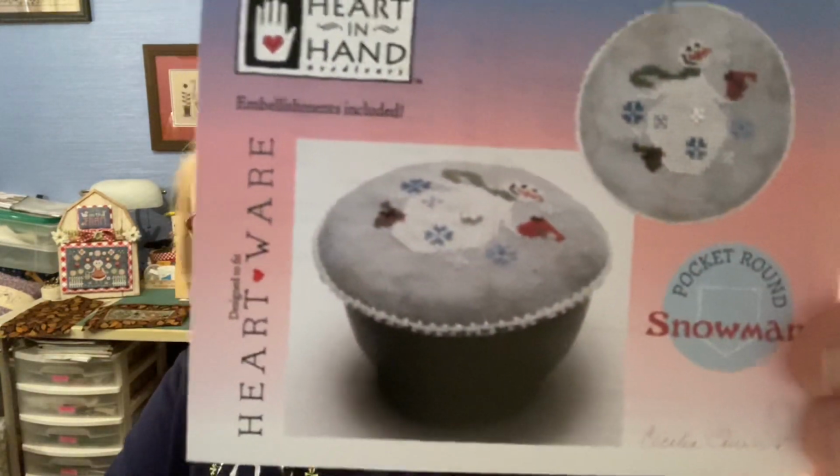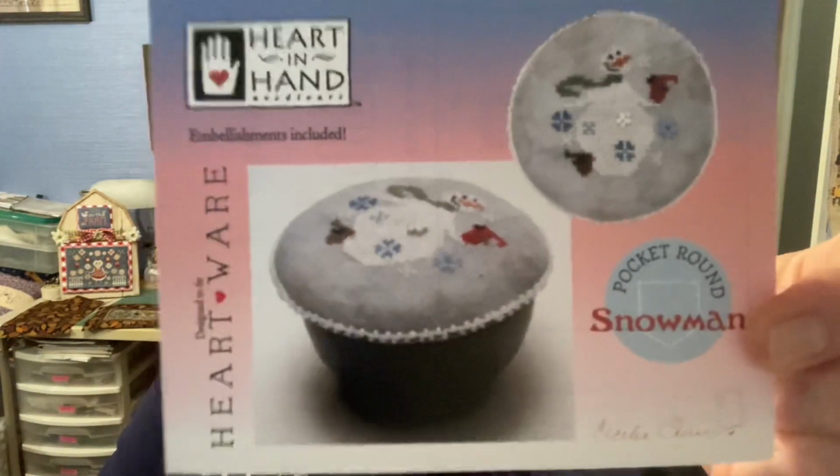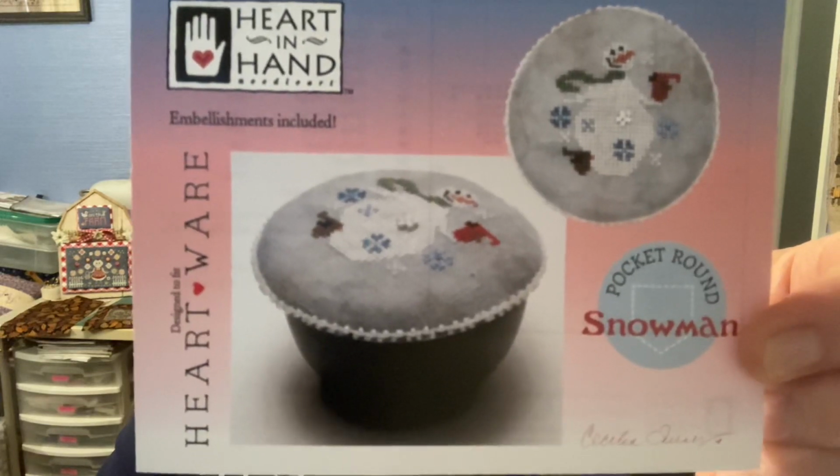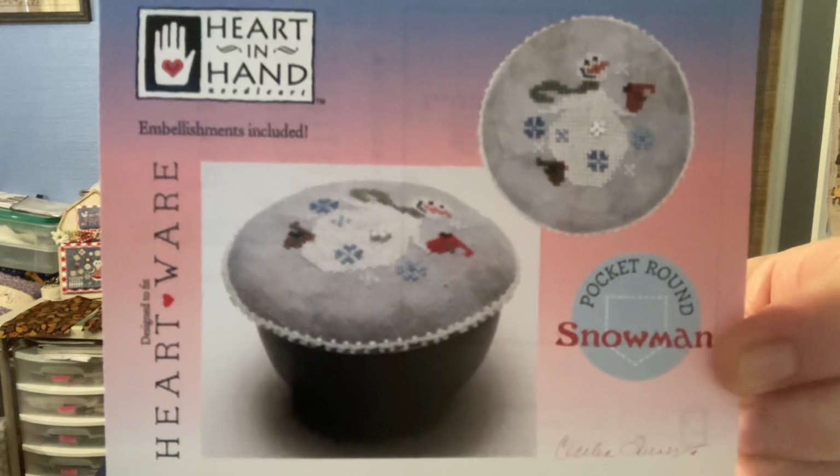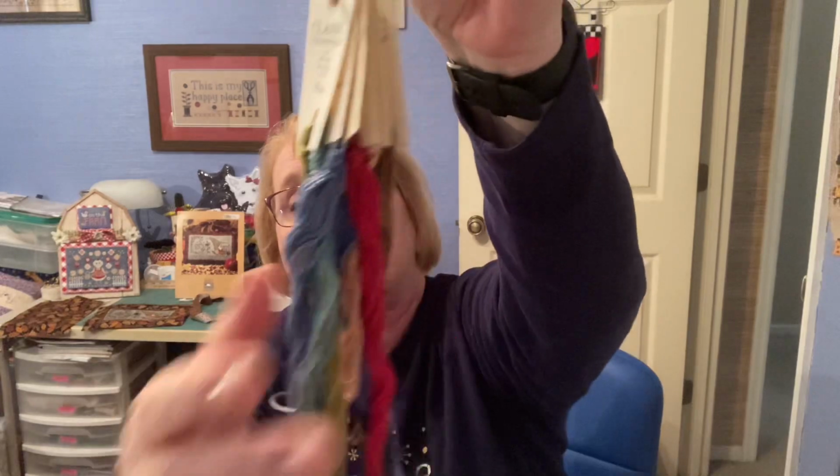And the other thing I want to show you is also on the Blue Whisper 32 count linen. And this is the Heart and Hand Pocket Round Snowman. And I just think he is just too cute. And I will probably be doing this one for my monthly Orny sale. And I've got all the call for flosses. The only thing I did not have, I was out of like Snowball. So I substituted Blanc in DMC, and here's the colors I have.